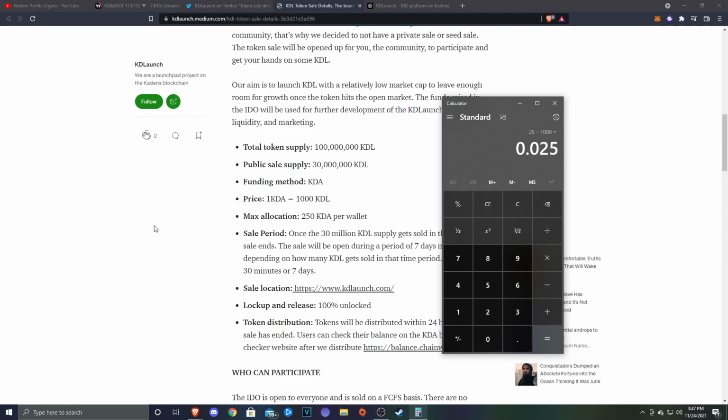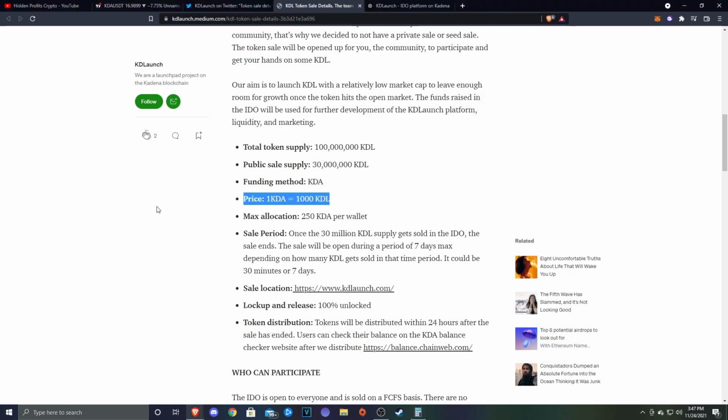So depending on where the price is at, if Kadena is, you know, at $100 or whatever it may be, who knows what the future brings, but that'll just drive the price up before the public sale. We don't have any way of knowing what the price of KDA is going to be when the sale comes, because as we see, we don't actually have a date. So the max allocation is going to be 250 KDA per wallet. Now, if you do the math, that's about 250,000 KDL that just one person can buy. So with that supply, if it were just people buying the max of 250, that would only be about 120 people that would be able to get KDL.